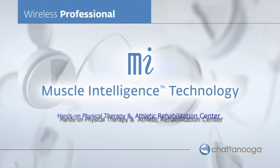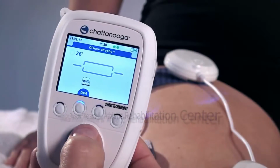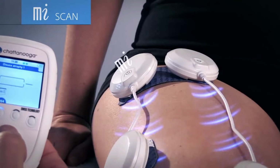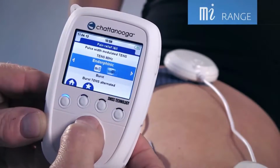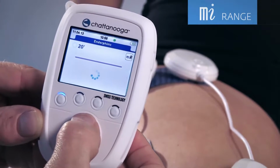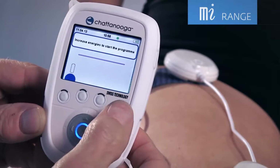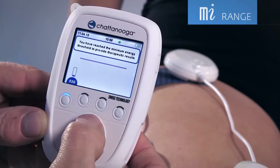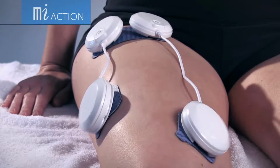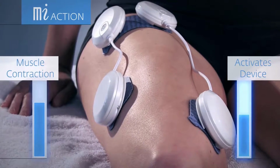Our Muscle Intelligence technology is unique in the market. MI Scan uses the sensor to determine and tailor the optimal stimulation parameters for each session. MI Range, controlling intensity. In order to enhance optimal muscle twitches in low-frequency programs, the MI Range indicates the minimum intensity level to the therapist. MI Action allows patients to trigger the stimulation with their own active muscle contraction.